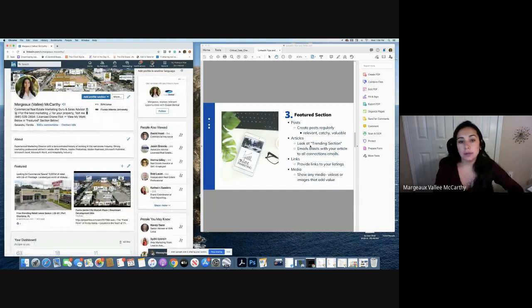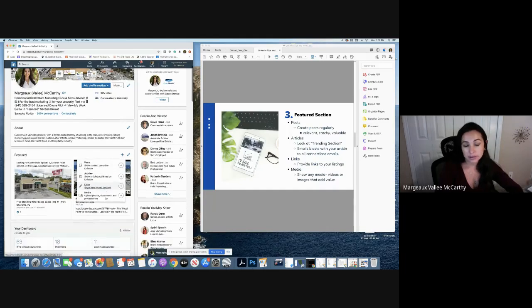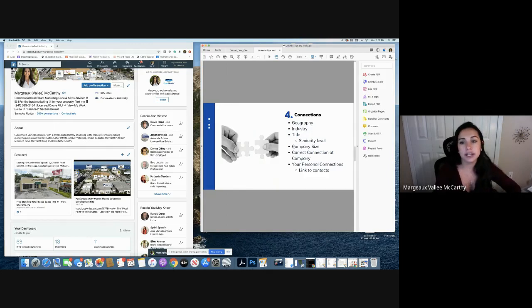Cool. You can also add articles. You can add videos. You can add any links that you'd like. So say that you have an article that maybe you were featured in Forbes magazine. You can add that there, and it then shows up for the people viewing your profile. Cool.